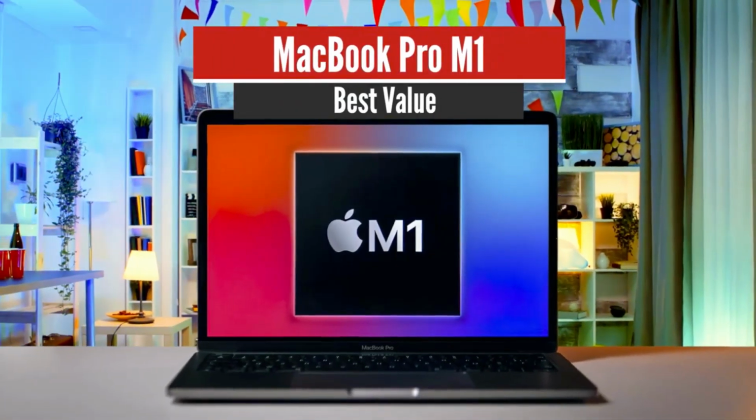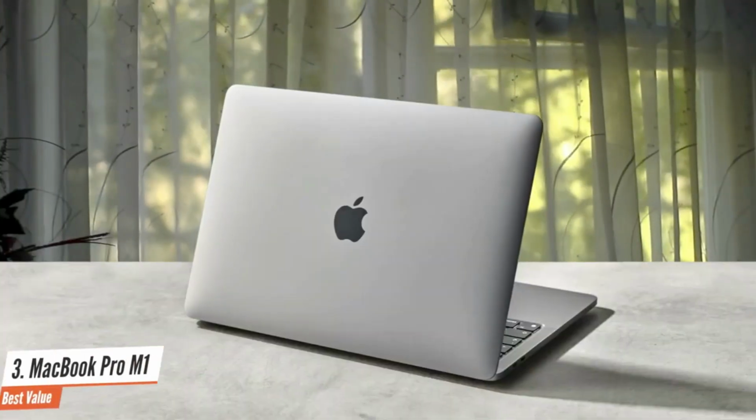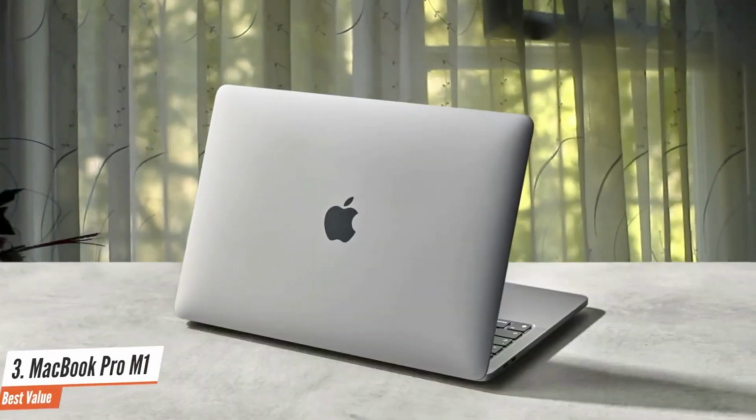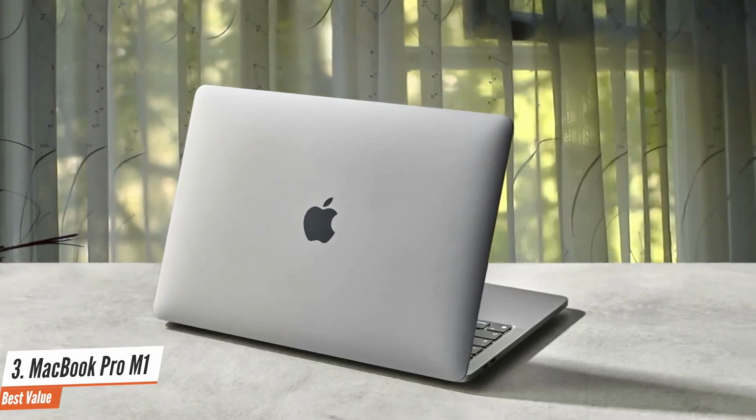Number 3. MacBook Pro M1. Best value. The MacBook Pro with M1 delivers a killer combo of blazing performance and epic battery life, even if the design is too familiar.